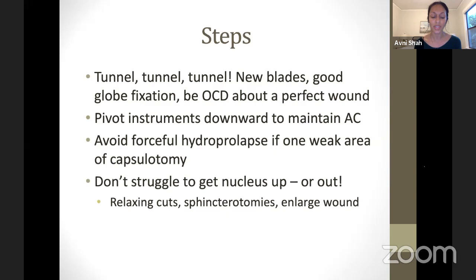Really important, don't struggle to get the nucleus up out of the capsule or out of the eye. So if your capsulorexis is a little too small and your nucleus just won't come out, if you're struggling with it, you might get a zonular dialysis or some other issue. So make a few relaxing cuts in the capsulorexis.